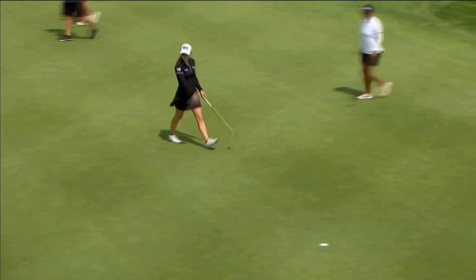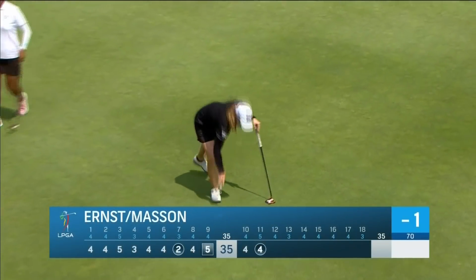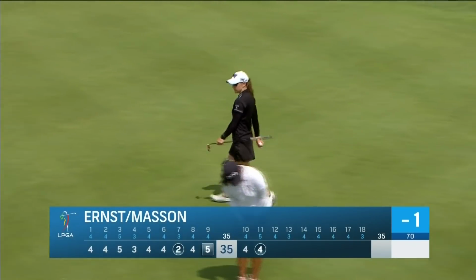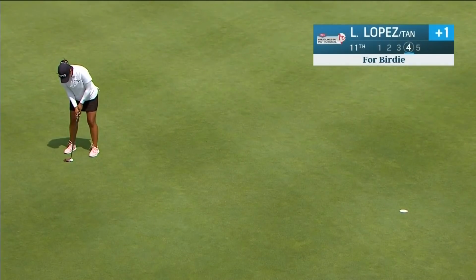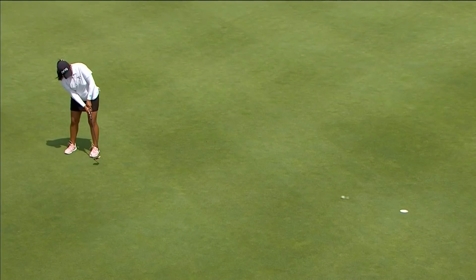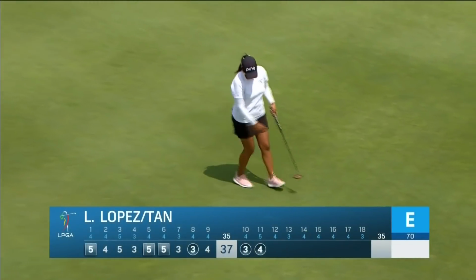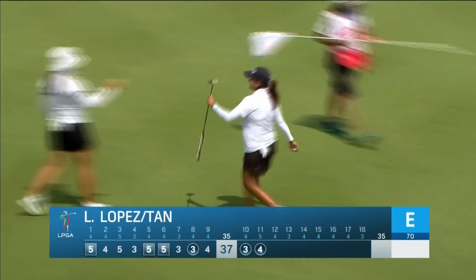Walking it in. I like this team name as well. Austin Ernst paired with Caroline Masson. They are the better halves of Jason, both of them engaged to be married to Jasons. Now Lee Lopez for her birdie. And that's back-to-back birdies with Kelly Tan.